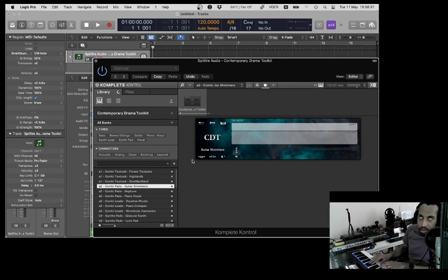Now we're into A2, Combi Pads, Guitar Shimmers. That's doing that itself. It's very cool. I like it. So I just played an E major chord there. Let's play something else. And we'll just hold it. It's really nice, that.